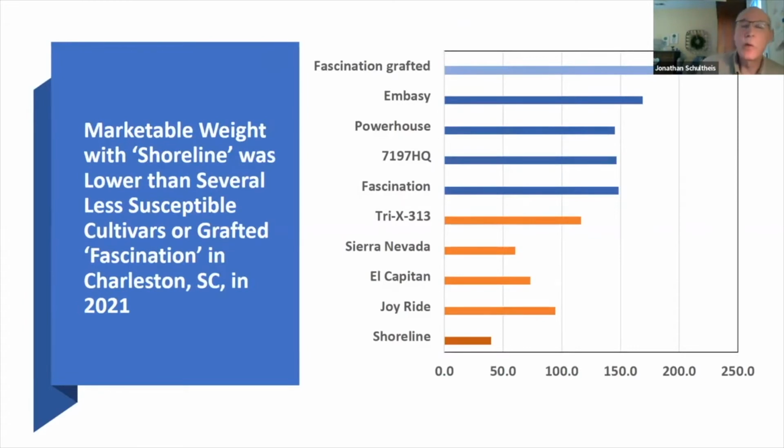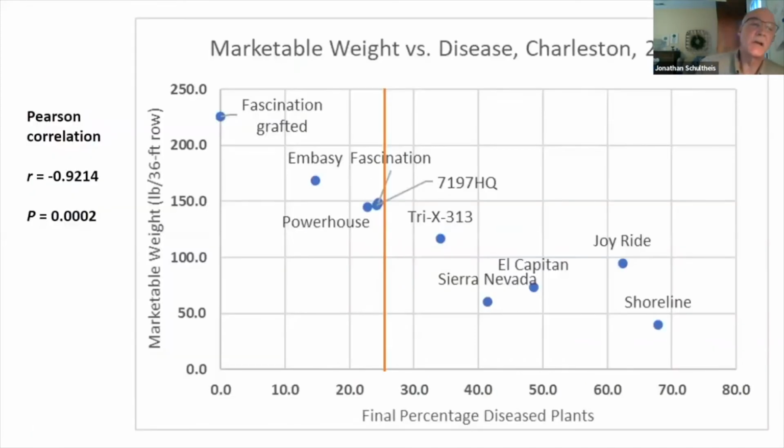If we look at the weight, and they did it a little bit differently, we did numbers per plot. He did basically the weight, I think, per plot. And you can see the Fascination that were grafted had the highest weight. And then Embassy, Powerhouse, 7197, and Fascination had the next highest yields. And then Triax 313, Sierra Nevada, El Capitan, and Joyride with the next highest yields, and the lowest yields were obtained with Shoreline.